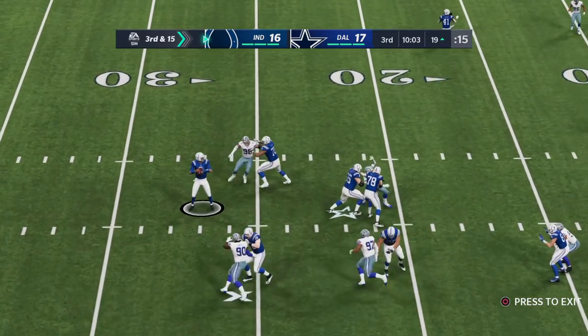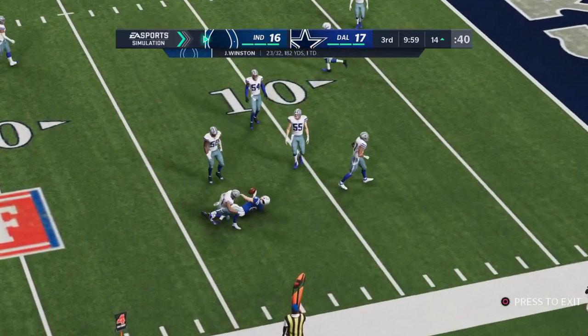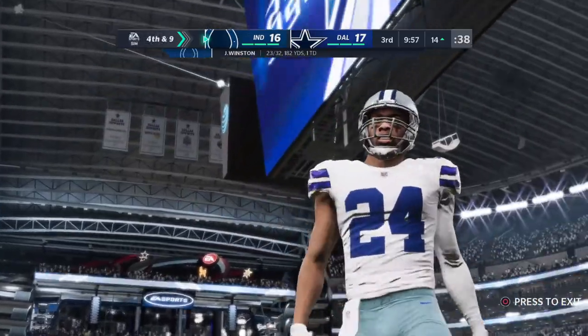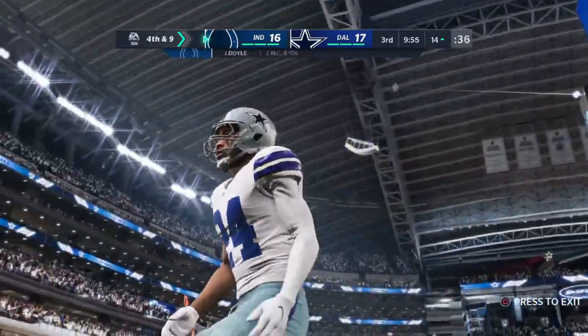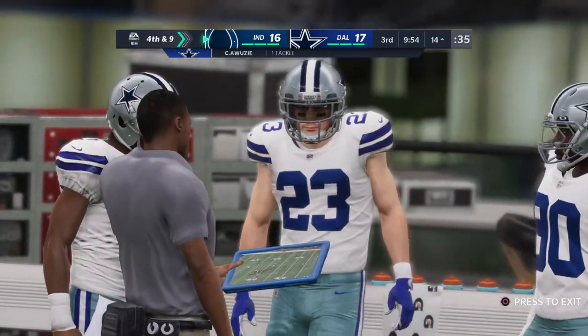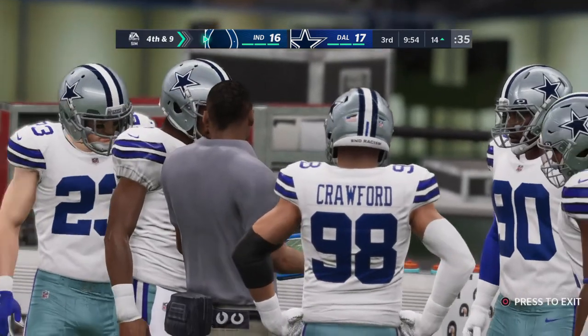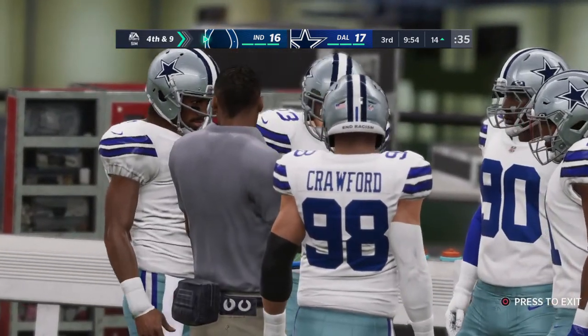Third and long for Winston. He's got Jack Doyle. And he'll only get this to the 14 as he'll come up well short of the first down. Just a 5-yard pickup, and it leads to 4th down. That's certainly playing down in distance very well by the defense, isn't it? Take whatever you want underneath, by all means.